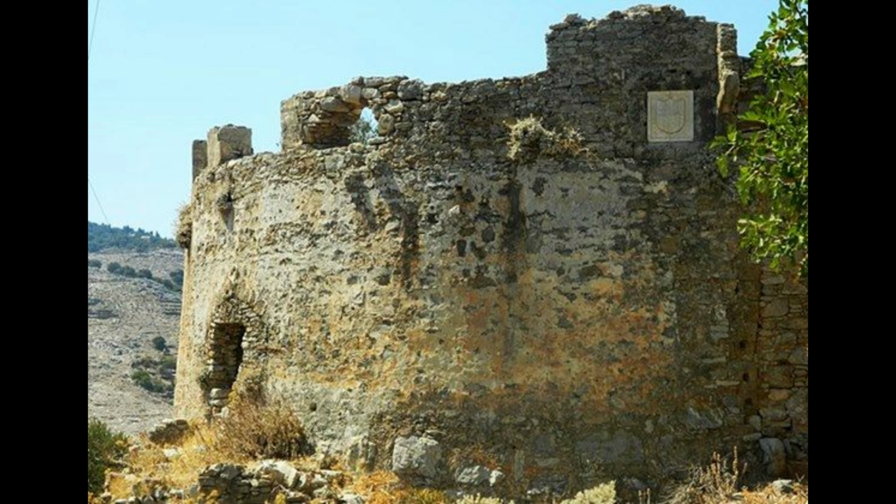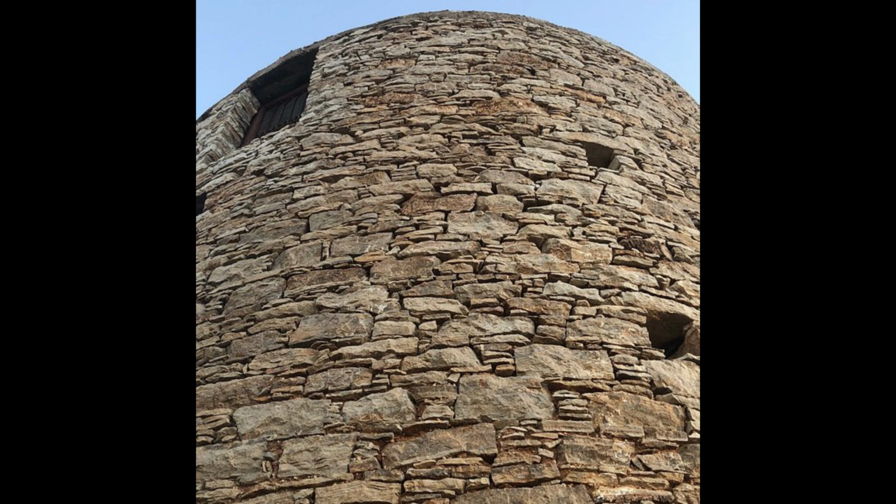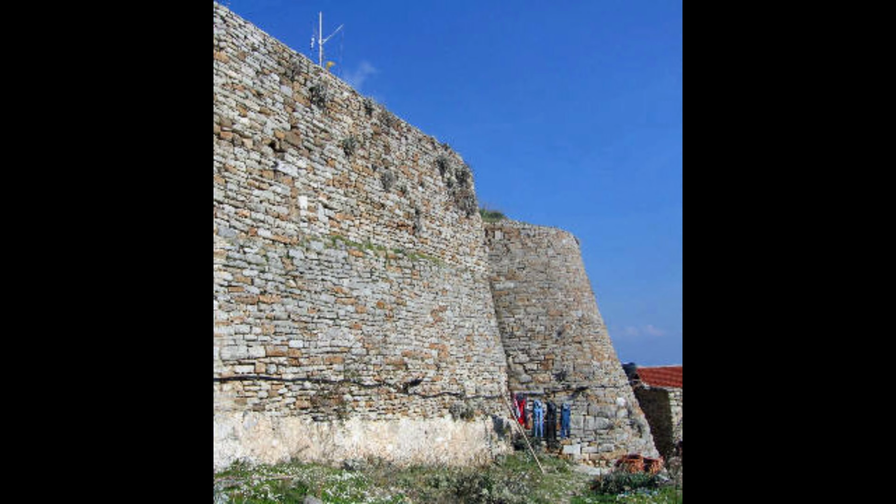Though much of the structure is now in ruins, sections of the walls, towers, and old defensive features remain, creating a moody, atmospheric site to explore. Scattered within the castle grounds are charming chapels and fragments of Byzantine architecture, making the climb up not just rewarding for its views, but also for its rich layers of history. If you ever go there, I hope you enjoy.